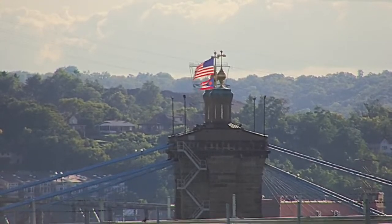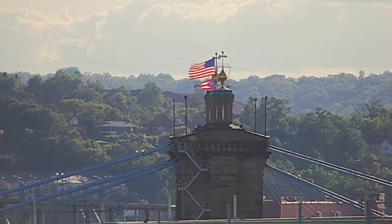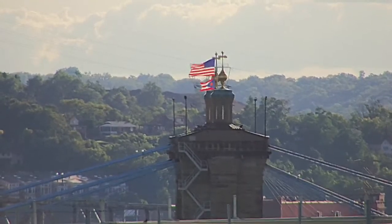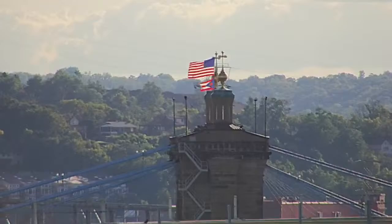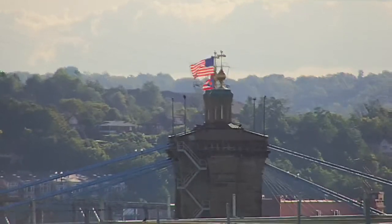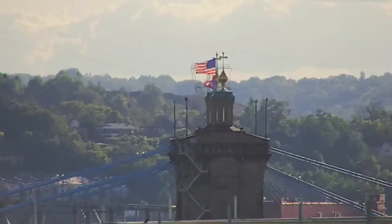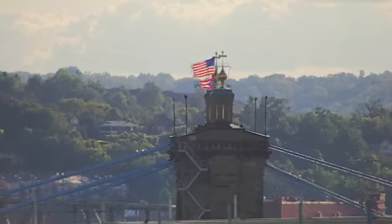My dad, when he was alive, used to love to take pictures of American flags in different situations. And there you see it right there on top of that historic bridge.